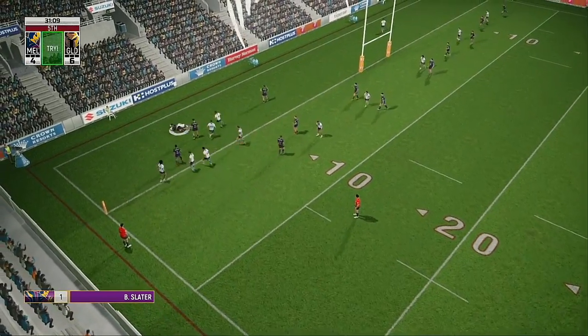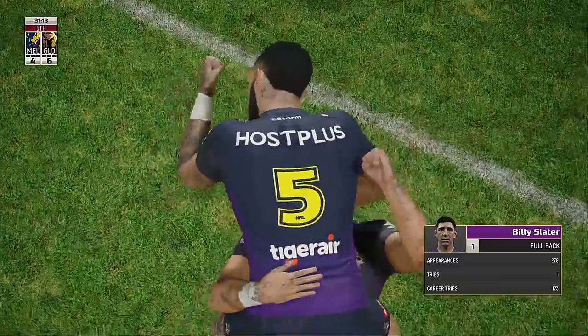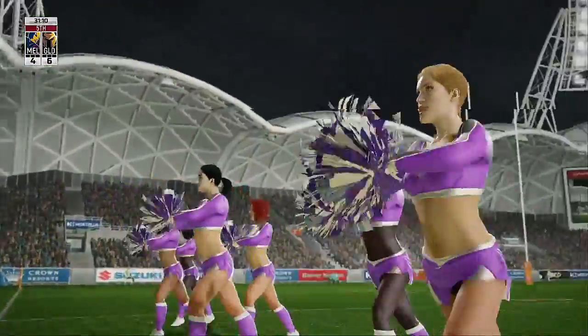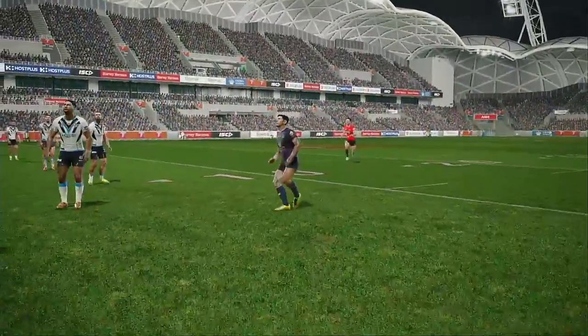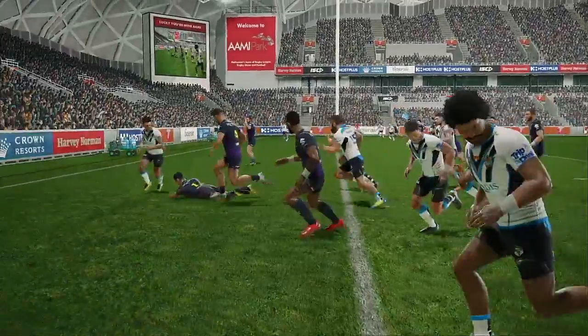And they've managed to get... Blow the whistle. It's a try. Melbourne have responded with a try of their own. Defence is all about commitment, trusting your teammate next to you, and finally the execution. I saw none of that in that play. Folks, you won't see an easier try scored than this.